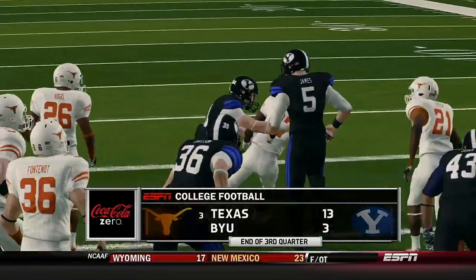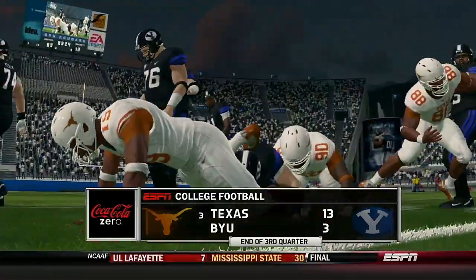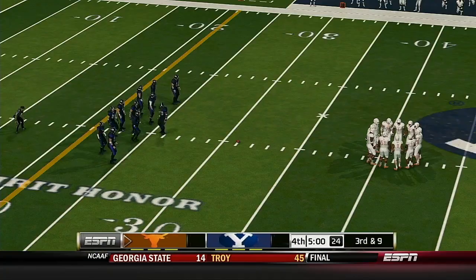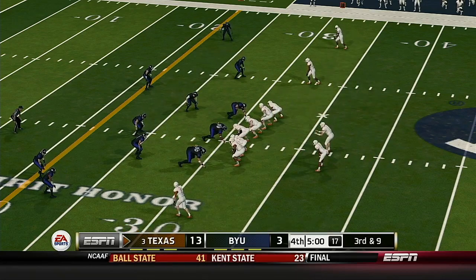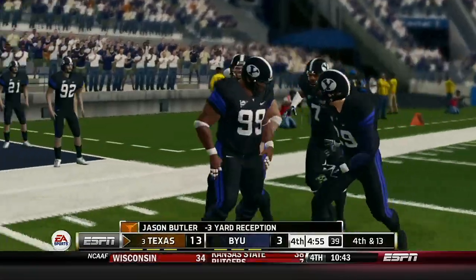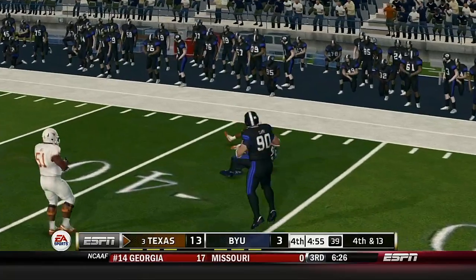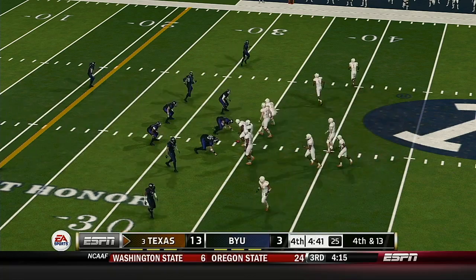So at the end of the third quarter, Texas leads 13-3. Welcome back to the action here as we resume play here in quarter number four. Two down. Watch 14. They need that stop. They had to get it back, give it to their offense. They've got the opportunity. That's all they could ask for. They've got one fourth down conversion on this drive. Now they'll give it another go.